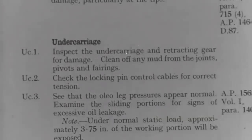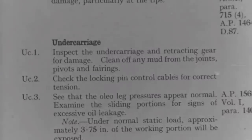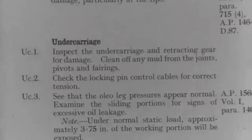For the purpose of reference, the aeroplane is divided into a number of assembly groups, each distinguished by reference letters, such as UC for undercarriage and PP for power plant. These groups are subdivided, each subdivision being given a number, which denotes a specific operation.